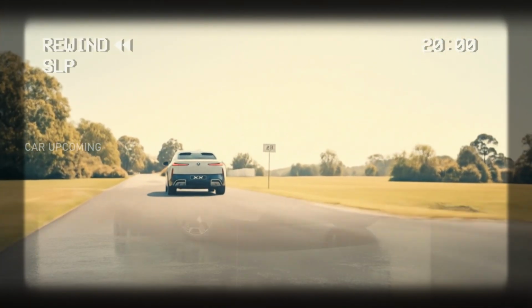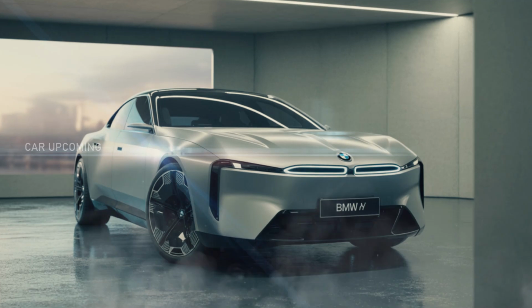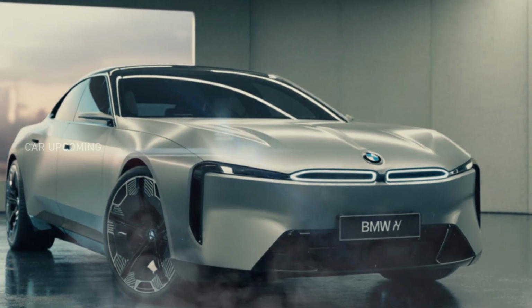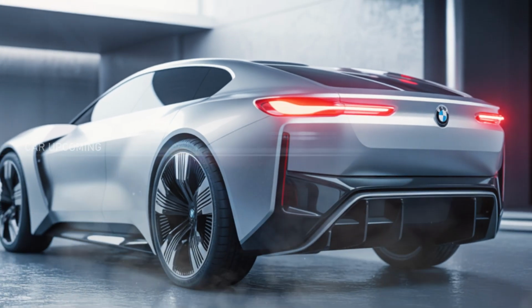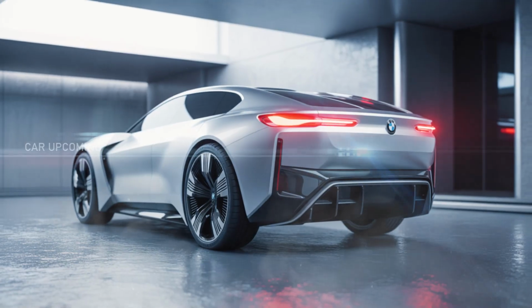Ludicrous, right? All-wheel drive comes standard, and the adaptive air suspension with predictive road scanning ensures a ride smoother than silk. Need to off-road? Don't worry, it has off-road modes, rear-wheel steering, and adjustable ride height to glide over anything.